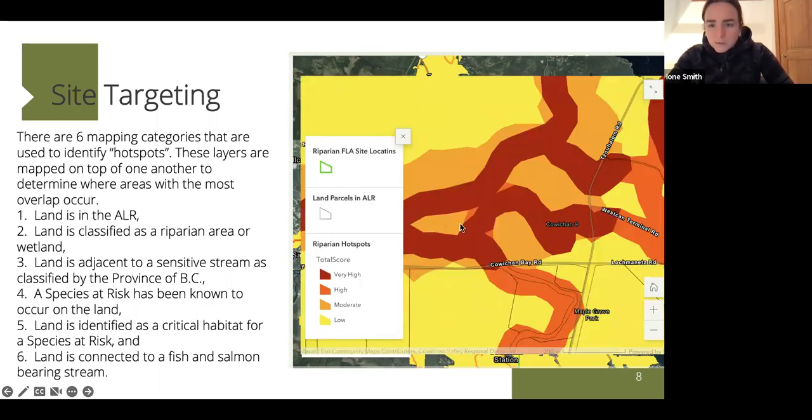And so this is sort of a zoomed in example of how that would look, where these lines are essentially the riparian area buffer zone. So this is an example from the Cowichan area. We're working in the Koksilah River watershed there. So it would help us determine specifically which parcels or which landowners to go and approach, right?